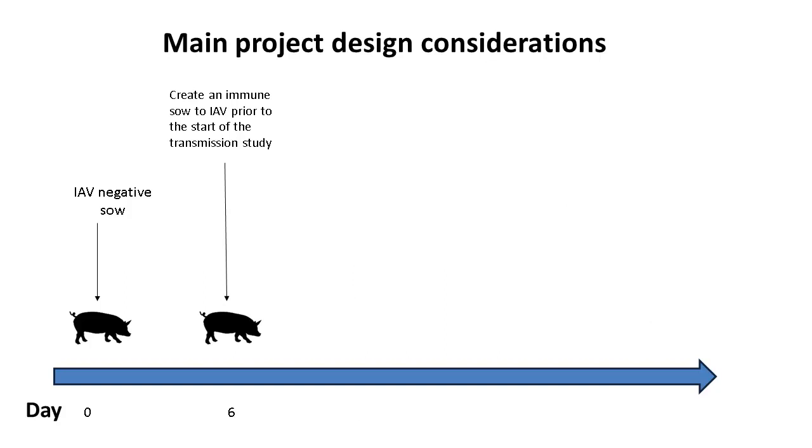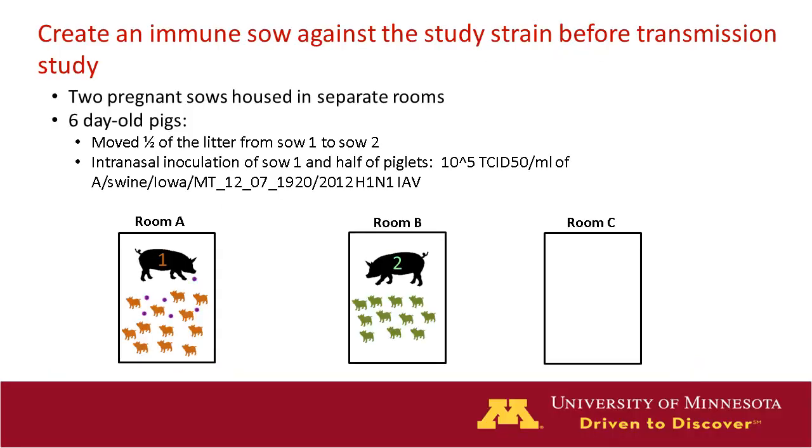So let's start with the first steps. Remember that we started at day 0 with a negative sow for influenza, and then we wanted to create an immune sow to influenza prior to starting the transmission study. Remember that influenza could be transmitted directly, nose to nose, so we wanted to avoid the transmission from the nose, but we wanted to have also skin contaminated to prove the transmission through the skin. So to do that, we wanted to create an immune sow.